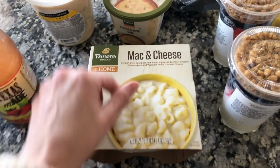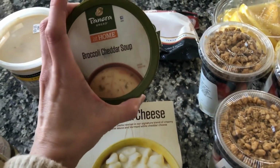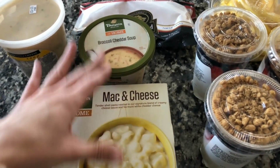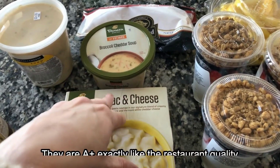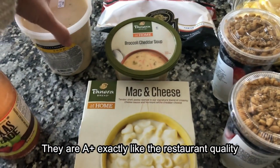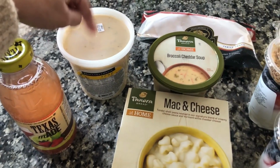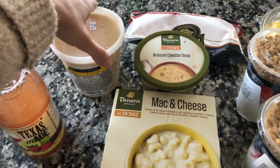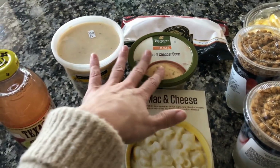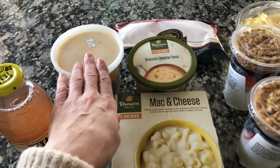And then I picked up some Panera items. I picked up the mac and cheese and then the broccoli cheddar soup. Those are my two favorite things at Panera. So I'm gonna see how good these taste just from home and not through the actual store. And then I got a different broccoli cheese soup. This is just the kind that's packaged by Market Street. So I just wanted to try this one as well, just to compare and see if this is something I'd like to pick up on a regular basis.